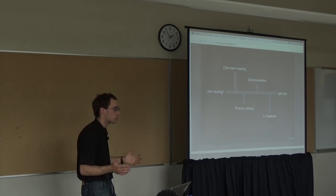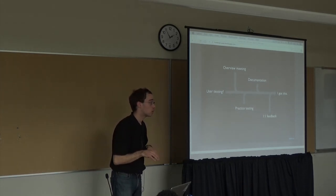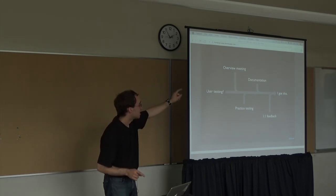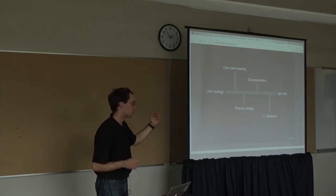The next thing was to share all of our documentation early and often. So all the things that we showed in the overview meeting and practice testing, they had hands-on access to. Because we have a lot of remote employees, they didn't necessarily get to attend these meetings, so that was valuable for them to have. And finally, just one-on-one feedback.